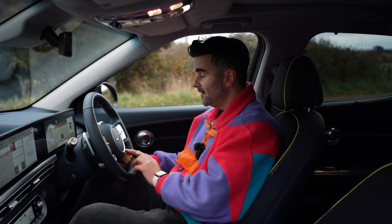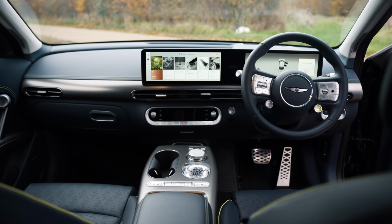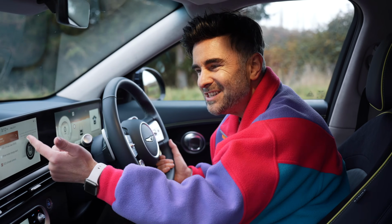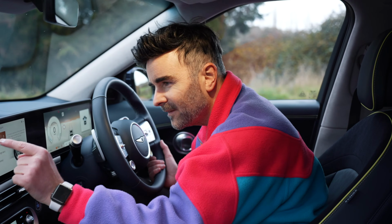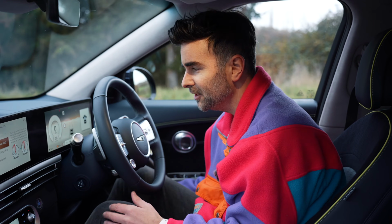It's a ball. It's got a boost mode, which when you jab it, gives you more power for 10 seconds. It's got sustainable materials from plant-based leather and recycled PET bottles and fishnets. It's got something called VGS, Virtual Gear Shift. You press it and the car turns into an internal combustion engine. Listen.